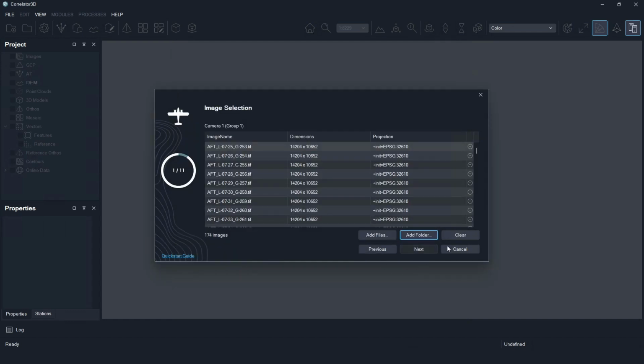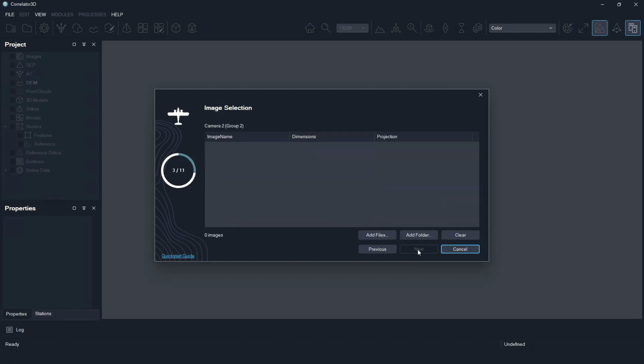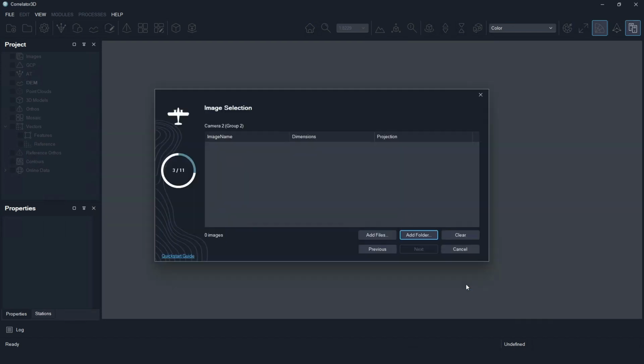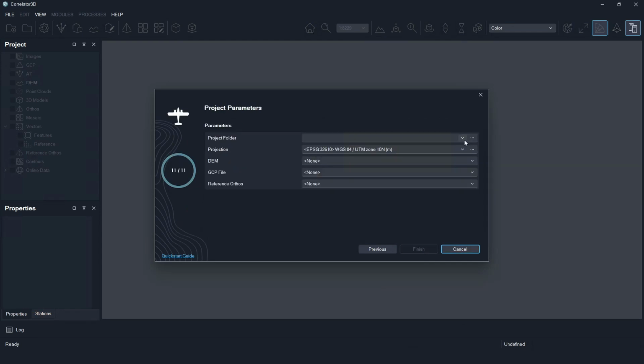Okay. And the next thing we're going to do is hit next. And it's going to pull in all the camera information. And again, we'll hit next. And now it's going to want the next folder, which would be group 2, which we'll go with forward. And we would go through this process for each image set. Here we go again. We'll skip to the final project parameters.